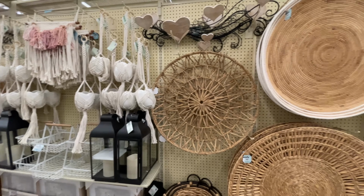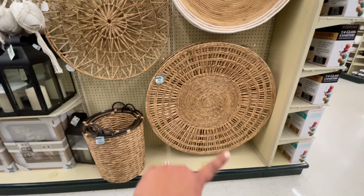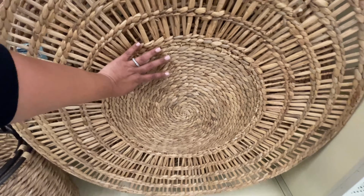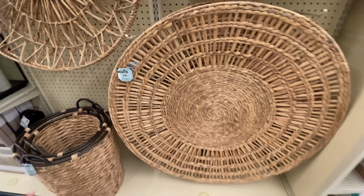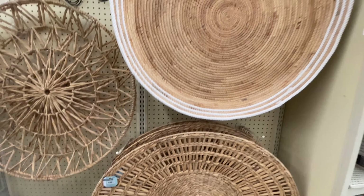And here they are, the big daddies of these wall baskets. That's what I'm gonna call them. They're wall baskets. Now, look at this. Gigantic. This is the biggest one I've ever seen. And I love it. I love it so good. $70. It's 40% off. Yes, please.